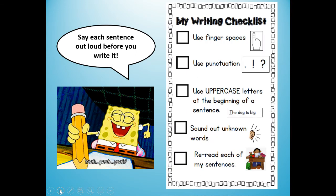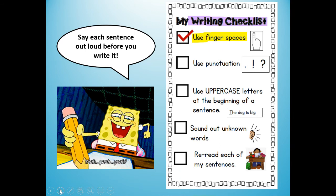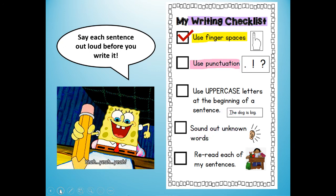And here is a writing checklist to remind you what to do when you are writing sentences. You always use finger spaces between your words. Make sure that there's proper spacing between your words. You use punctuation at the end of each of your sentences, and sometimes you use commas. So make sure you do that.